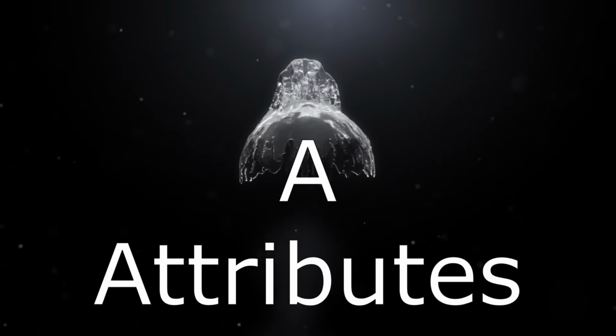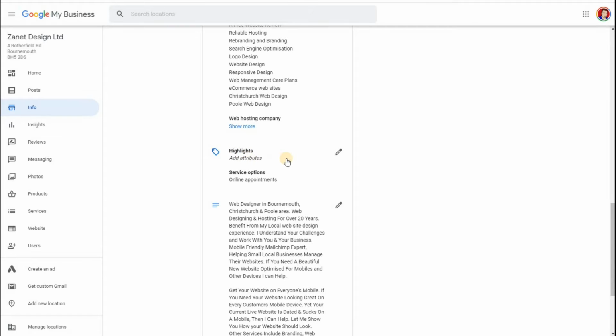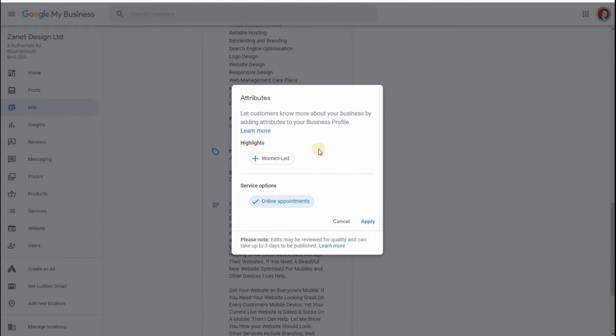So A is for attributes. To get to attributes, if you go to info, and once you've clicked on info, you'll notice as you come down the page, you then get where it says highlights, add attributes. If you click on that, you'll be given the attributes that you can choose from. So I accept online appointments, but I'm not woman-led. Depending on your category and your business, you'll get different attributes. And then you just need to make sure you click the ones that are relevant to your business. It just lets the customers know, when they discover you, some of the things that you offer.